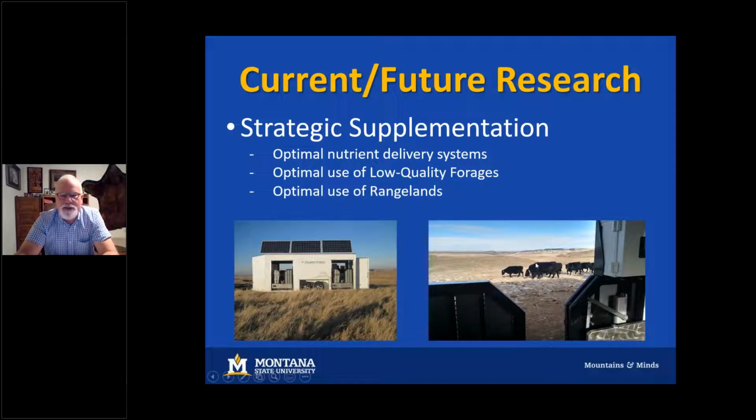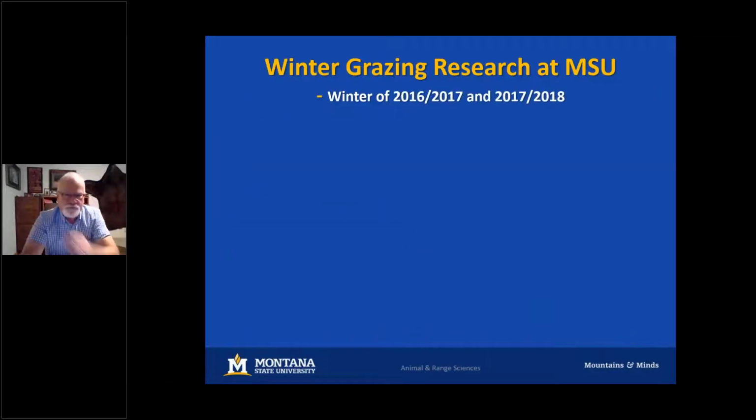And then we linked that to our supplement intake and our grazing clocks to get sort of this big picture of how cattle use rangelands in a fairly challenging winter environment. I'm going to talk to you about just 2 studies in any kind of detail, but mostly just to let you know how we've used the technology, and what our experiences are.